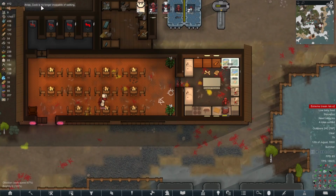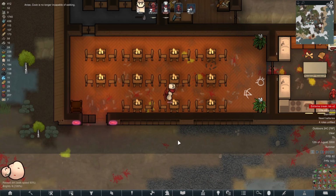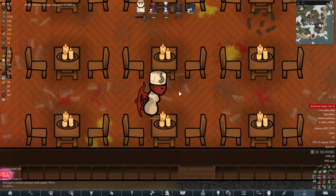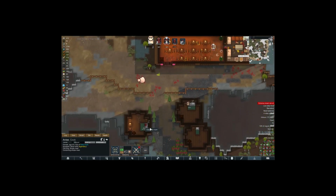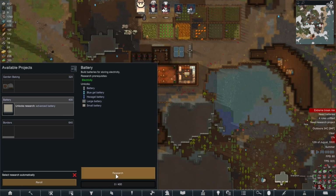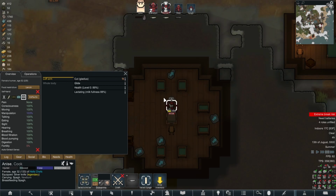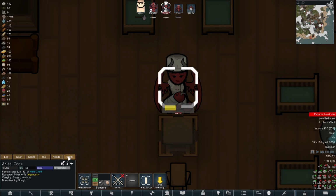And Anise is no longer incapable of walking. You guys know exactly what that means. That means she is ready to have another baby. Anise, go to bed immediately with Branston. And once again, we have finished the previous research project, which was hot drinks, and now we can make batteries. Nice. Okay, so we now have another issue that's come from Anise having a child, which is absolutely perfect and fantastic, and it's brilliant for the colonists, that means we're growing.